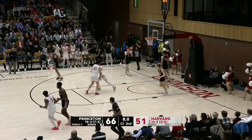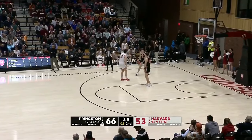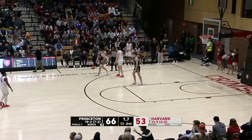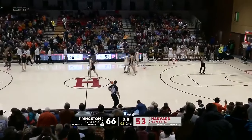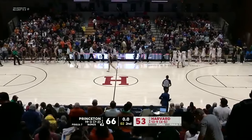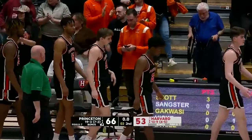Nice drive and finish by Peyton Pitts. First year out of Chicago, gets his first career bucket. And that's how this one will come to an end. Close games the last couple years, but not this time around. Princeton puts on another clinic. They pull away late in the first half.